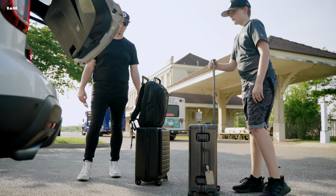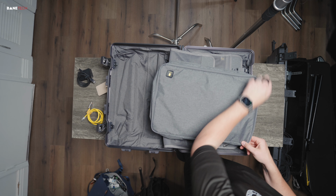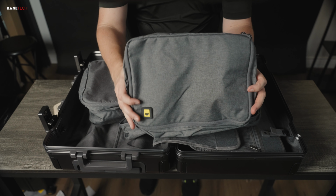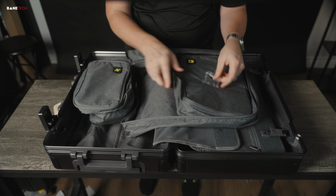Which kind of segues into my next couple pieces that I want to talk about. And I'm not going to get into the packing of clothing, toiletries, and those kinds of essentials. Just know that when you're packing for carry-on and that's all you're going for, you're not going to be staying for a long time. You're going to have a few changes of clothes. All that's going to fit fine.